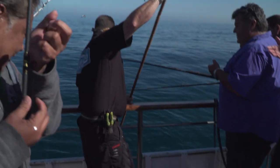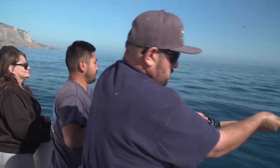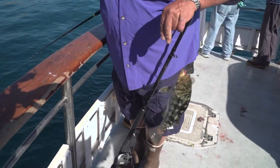Number four, nice. Fishing a sardine, everybody's getting yellowtail. I just got this calico, nice calico though. Legal calico bass, got that on a sardine. Our skipper's got us here on the front of the island. And it's first stop of the day, we've only been here less than like 30 minutes. We already got a bunch of yellowtail on the boat.